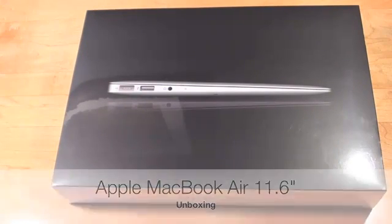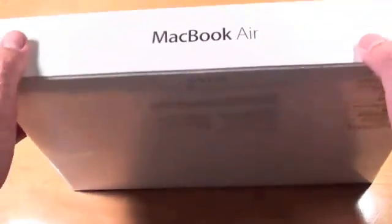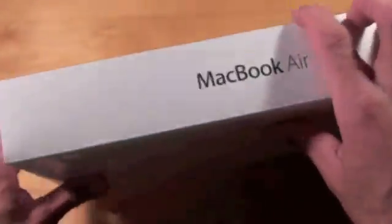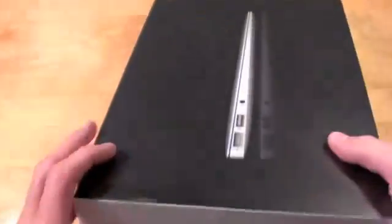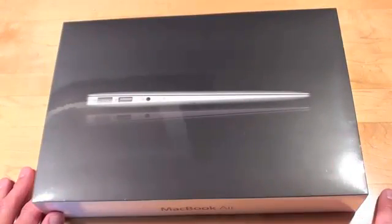This is the 11.6-inch standard configuration, so it comes with 2 gigs of RAM, a 1.4 gigahertz processor. It has the NVIDIA 320M graphics processor, and it has the standard 64 gigabytes of internal storage. Now this is my first flash-based hard drive computer, so I'm looking forward to using one. There is no spinning hard drive in any of the MacBook Airs. There's also no optical drive, just like the previous MacBook Air.